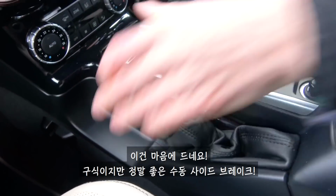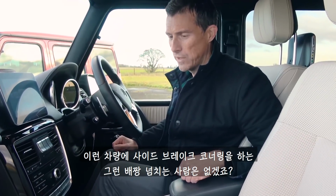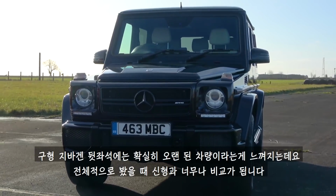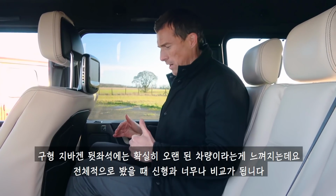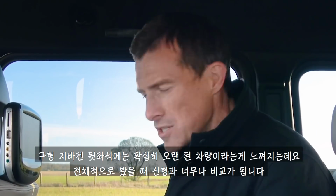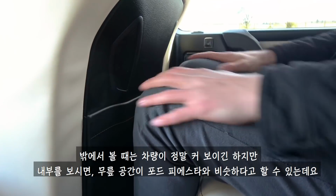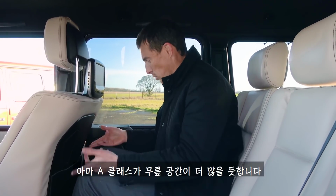Good old-fashioned manual handbrake for if you dare to do a handbrake turn in a tall vehicle such as this. May topple over. Here in the back of the old G-Wagon, you notice that it is a much older car. Just the packaging is nowhere near as good. It's quite large on the outside, but here, knee room is pretty much just like on a Ford Fiesta. I think an A-Class has more knee room.